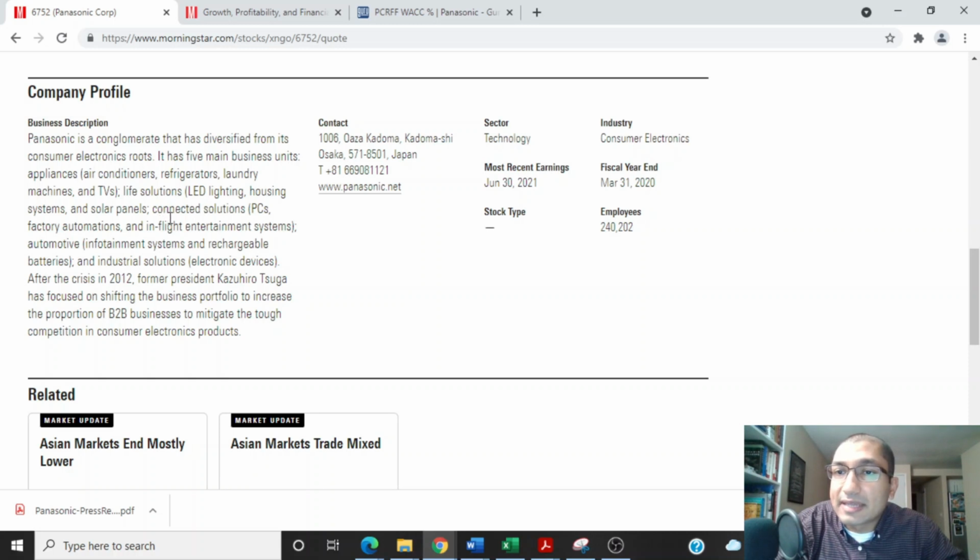The third is the Connected Solutions segment, which includes PCs, factory automation, and in-flight entertainment systems. The fourth is its Automotive segment, which includes infotainment systems and rechargeable batteries. And the last segment is its Industrial Solutions, which includes electronic devices. After the crisis in 2012, the management shifted its focus on growing its B2B segment portfolio in order to mitigate the tough competition in consumer electronics products.